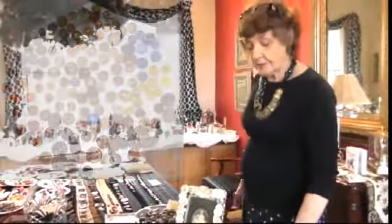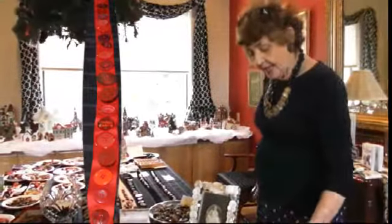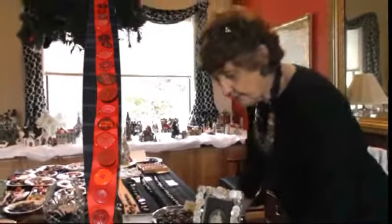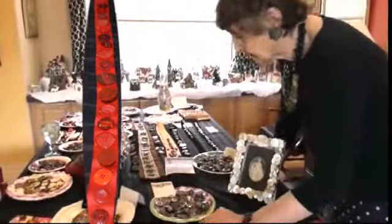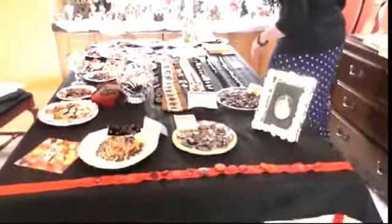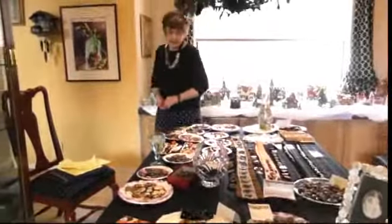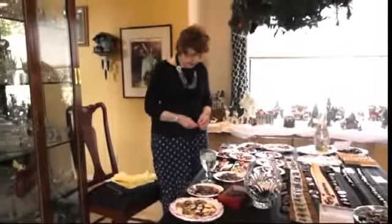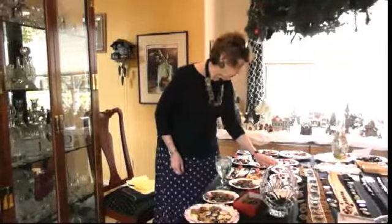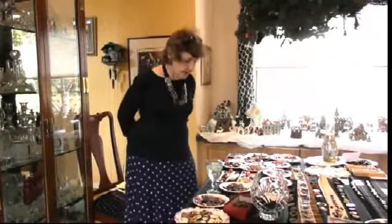I put this one out with red because it's near Valentine's Day. And it shows celluloid and plastic, mostly celluloid buttons here. A lot of these buttons I have cleaned a little bit, but most of them are the original, how I received them. All the buttons are just worthwhile.